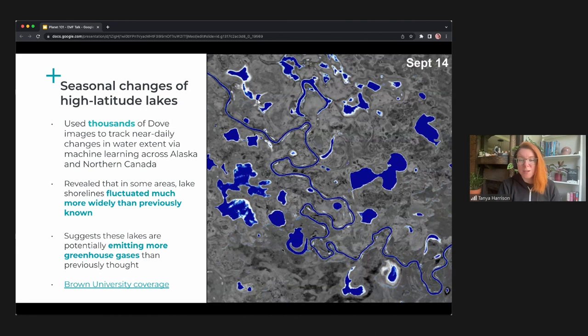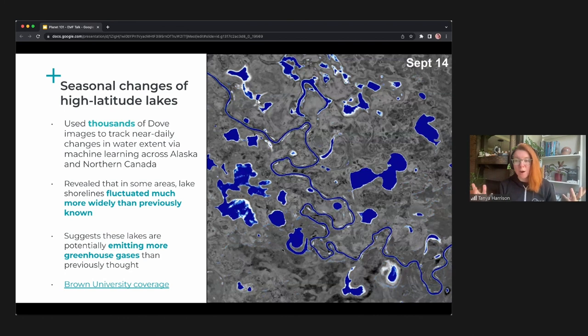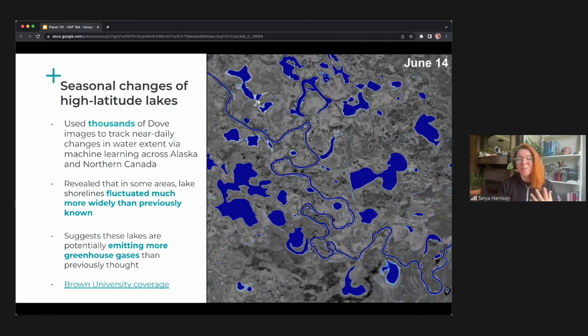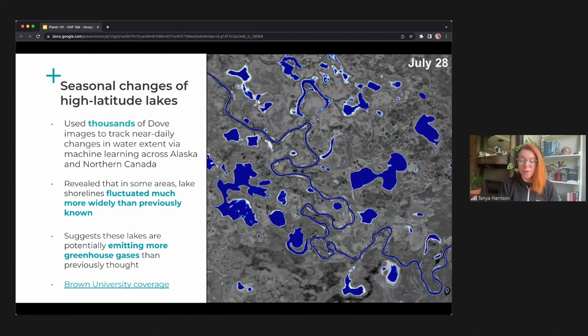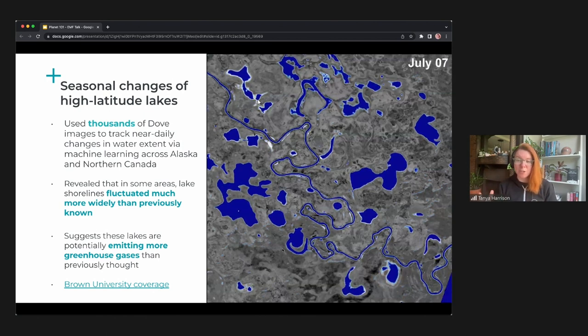We also have folks looking at our data in the Arctic to look at how lakes are changing due to melting of permafrost. These are areas where these lakes are actually releasing methane into the atmosphere, which is obviously a powerful greenhouse gas. And so if we look at the dynamics of these lakes over time, we can try to calculate how much of a contribution they're making to greenhouse gas emissions.